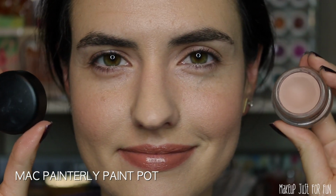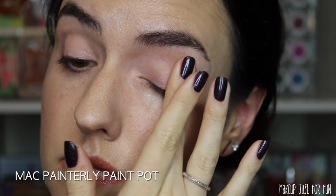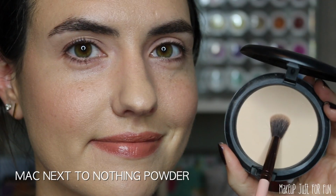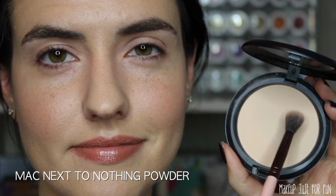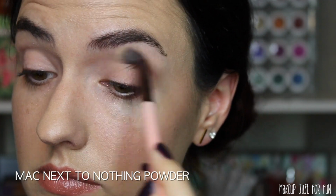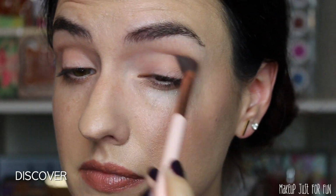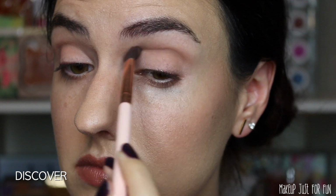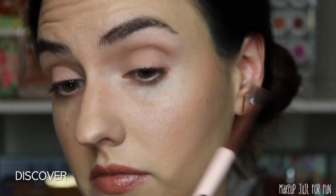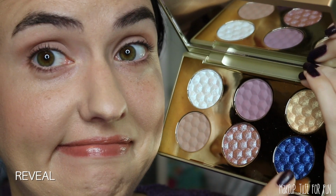But we're gonna go for it with this next look, prepping my eyes in the exact same way, first with the paint pot to prime, and then I set my eye base with the MAC Next to Nothing pressed powder. I'm also going to set this look up in a very similar way at first, using that lighter matte called Discover, really building that into the crease area and also along the lower lash line. Now it's time to get down to business.